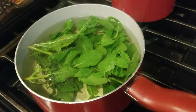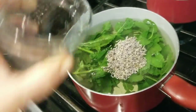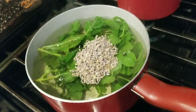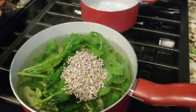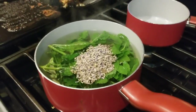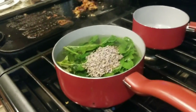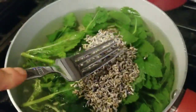a meal. And then here's my lavender. It's about 2 tablespoons. Just going to pour that in. I have a metal, oops. Ooh, sorry. I want to push that down with a spoon, but I'm right-handed. All right. I was able to reach the forks.